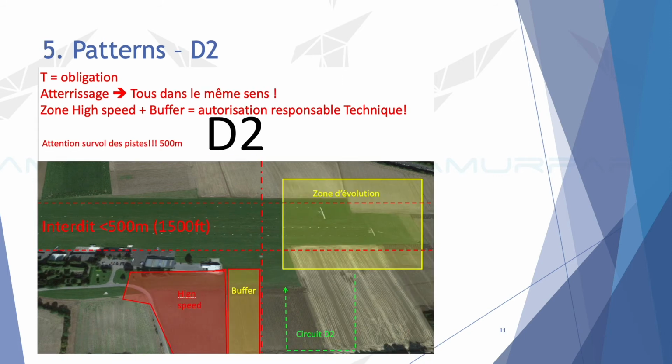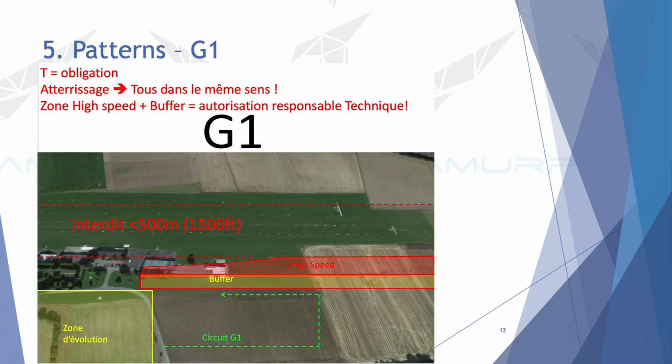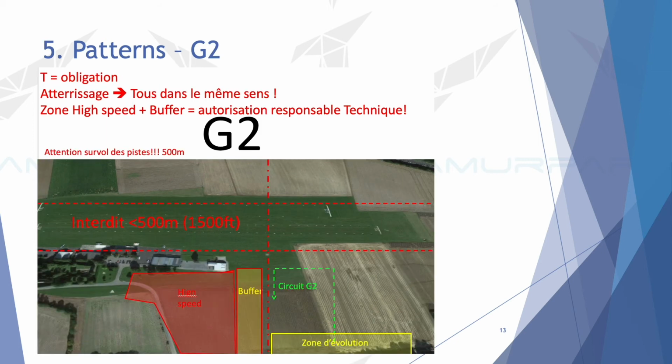We have the D2, which is also a right-hand pattern, but then the landing is done perpendicularly to the runway. G1, which is a left-hand pattern, landing is done parallel to the runway. The G2, which is a left-hand pattern, and the landing is done perpendicularly to the runway also.